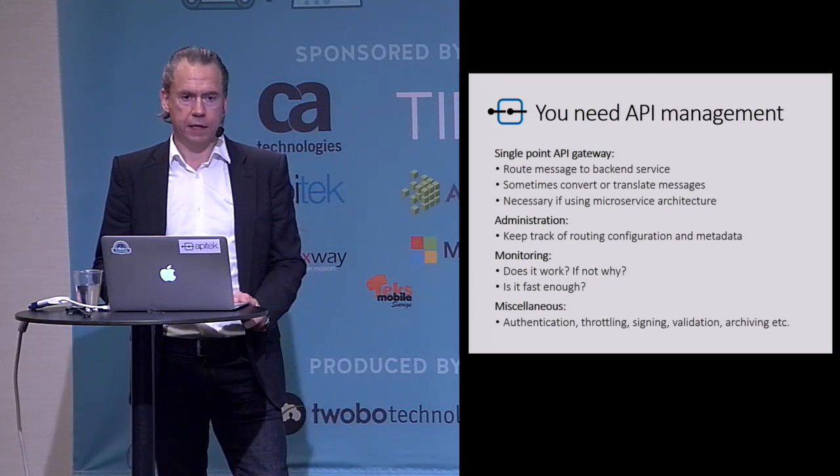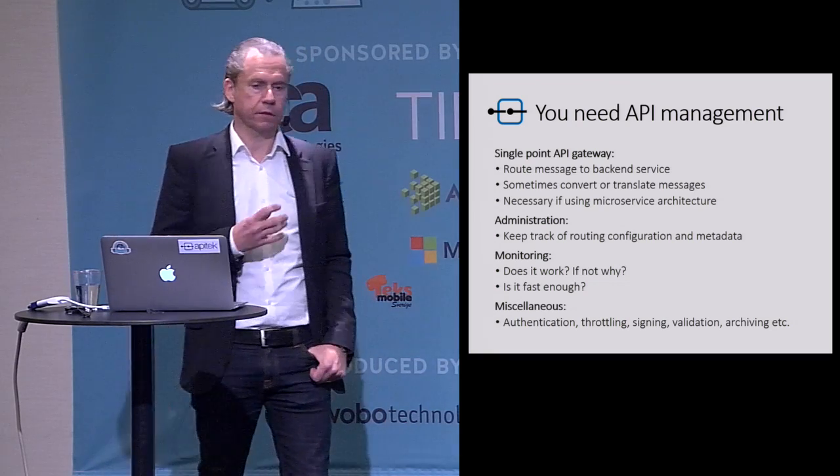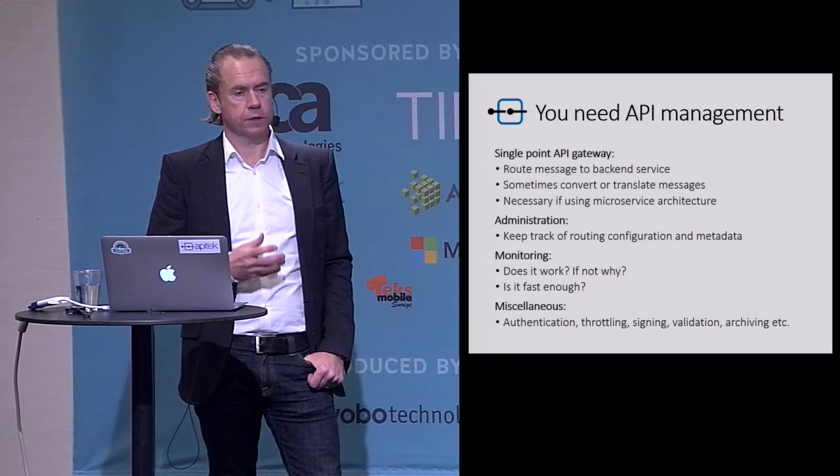And the gateway, I think, is necessary too if you are going to use a microservice architecture. Another important thing about a centrally placed gateway is that it has to manage metadata, because our experience is that you need control of the data that's communicated between clients and servers, and it needs to be machine describable. You also need administration to keep track of routing configuration and metadata. And it's also important that you keep track of who's using what and how much.